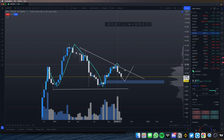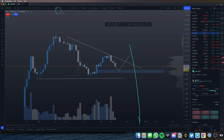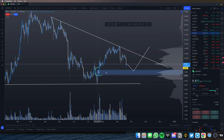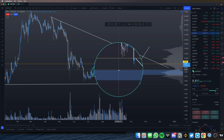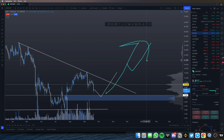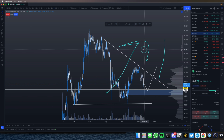Some might argue that this is looking like a head and shoulders, and that it will likely be popping down. However, I am going to bank on the fact that if we go onto the daily chart, we can see a clear bullish order block over here that has not been filled. And so I'm going to bank my money on the fact that this area is going to act as super strong support. And if the price were to get here, there is a good chance that we are going to bounce and break out of this consolidation, and UNFI is going to absolutely take off.